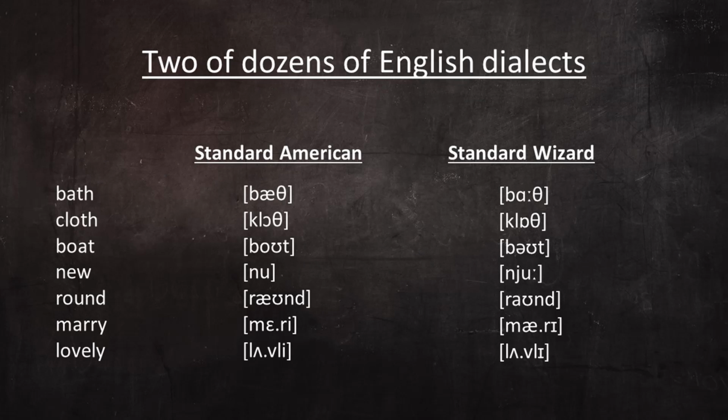These are only two of dozens of English dialects from around the world, each and every one of which pronounces at least some of its vowels differently from every other dialect. This huge variation in vowels is perfectly normal for us English speakers. Most of us never give it a second thought.